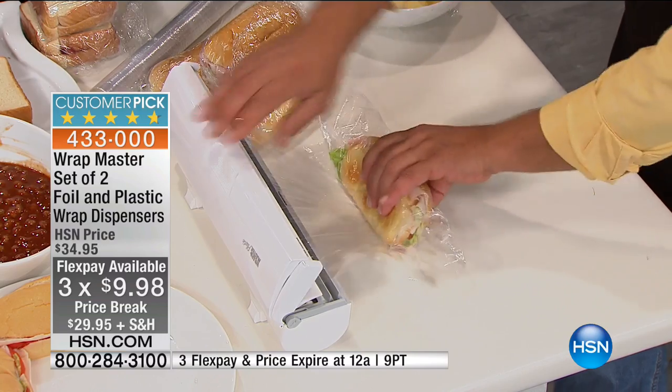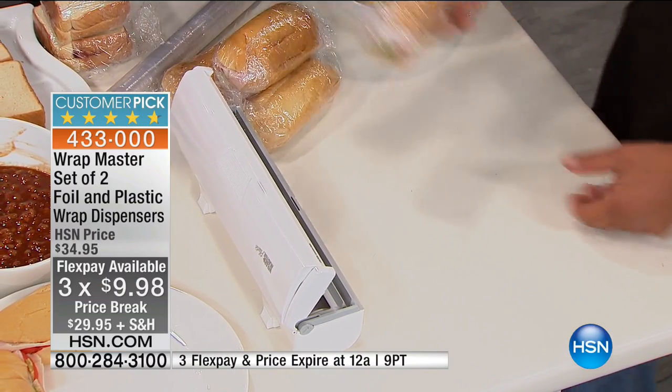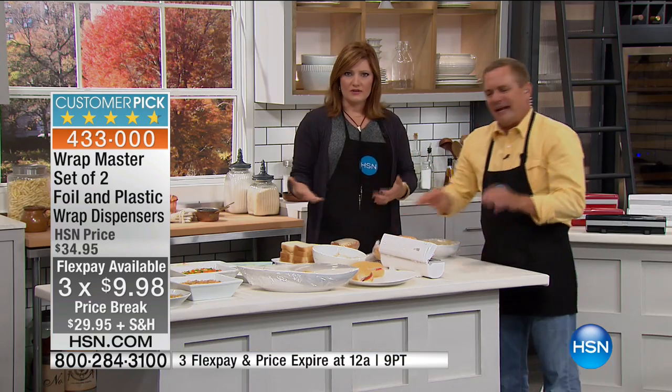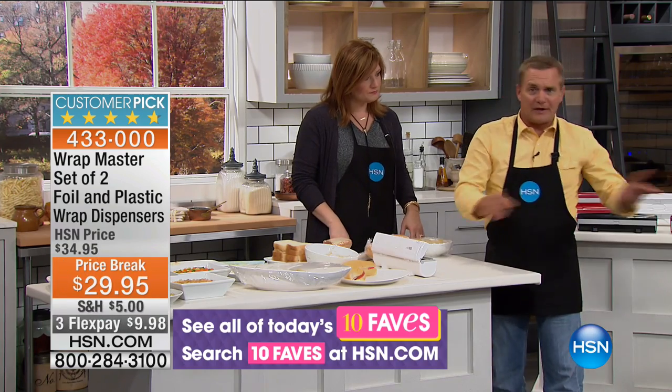If you buy in bulk, this is going to be your new best friend in the kitchen. Seriously, don't you think? If you're wrapping any kind of meat to put in the freezer, anything that you store, if you use plastic wrap or foil, because you get both, and I'm going to show you that in a second.